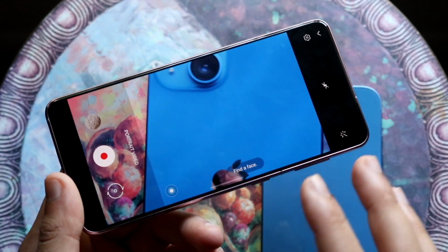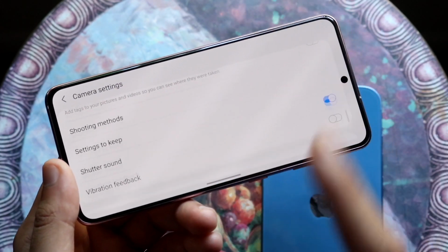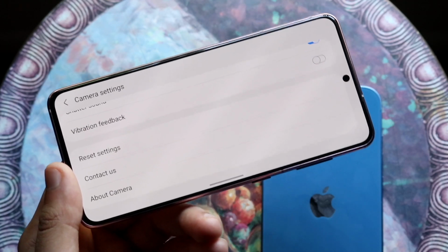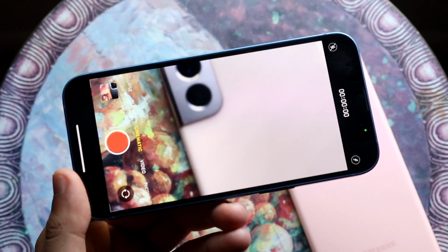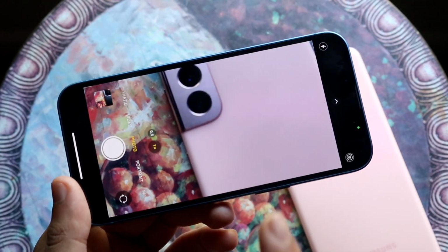I mean, you have a lot of different capability, and you still have all these different types of settings within it too. I mean, you have 8K video, which is so amazing. So the Galaxy S21 has a really good camera without a doubt. And with the iPhone 13, I think it definitely takes it to a good level too. Like, this is not a bad camera at all. I love this camera a lot.